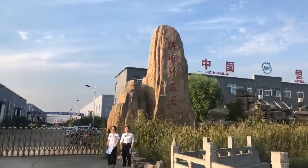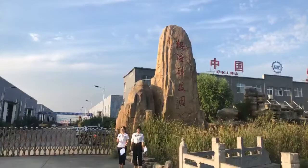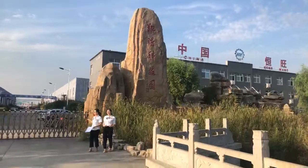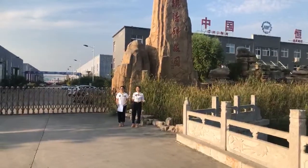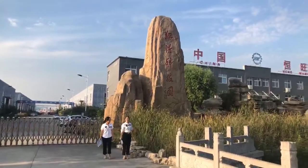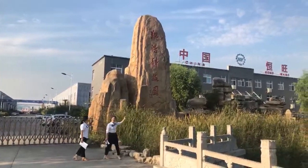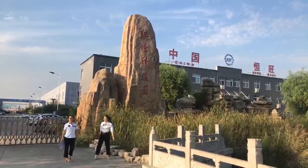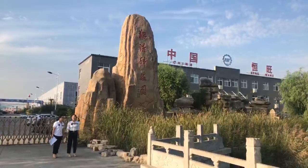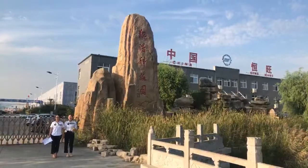OK. Hello, everyone. This is Kristen. This is Alice. Today it is our honor to introduce our factory. We are at the gates of our Hengwang Group Industry Park. And you can see our office building. Our logo is W, and W is our brand, right? And please don't forget to follow us to see more and more wonderful life.